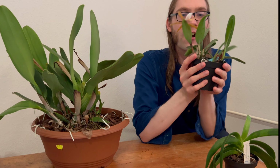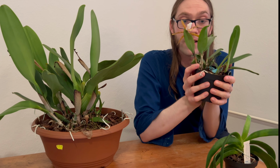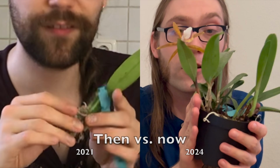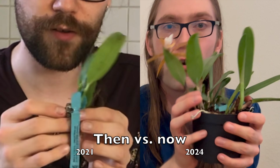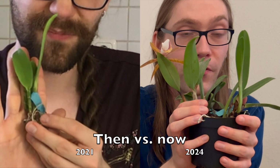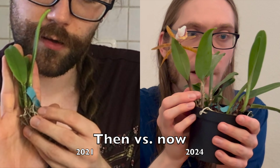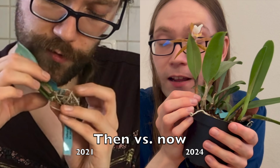I think Cattleya araguaiensis is a great plant if you don't have that much space in your collection. I got this plant in 2021 from an import from Bela Vista from Brazil. This is the first time that it's bloomed under my care.